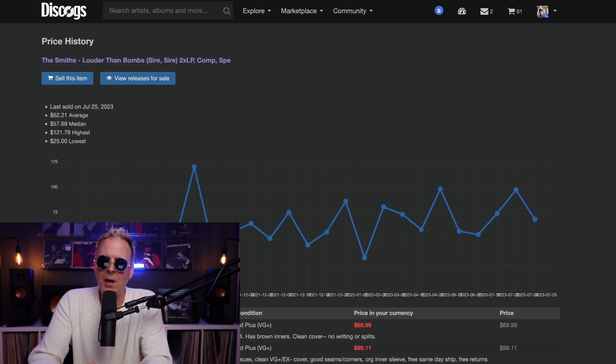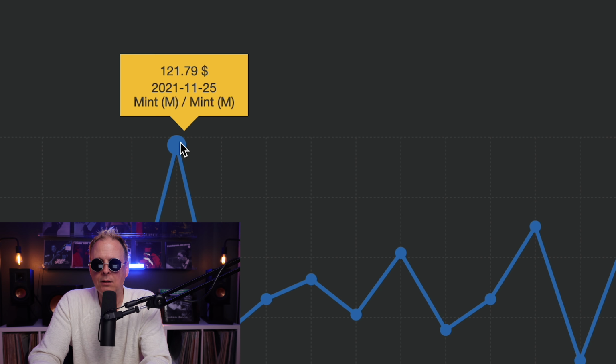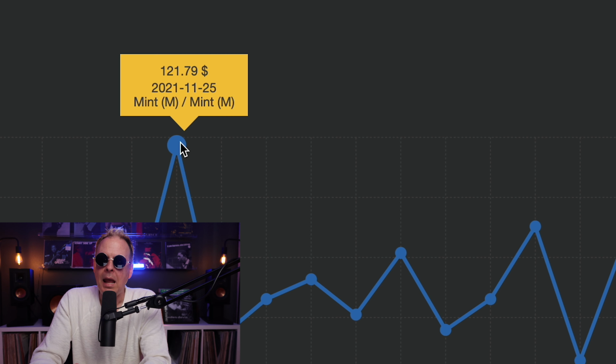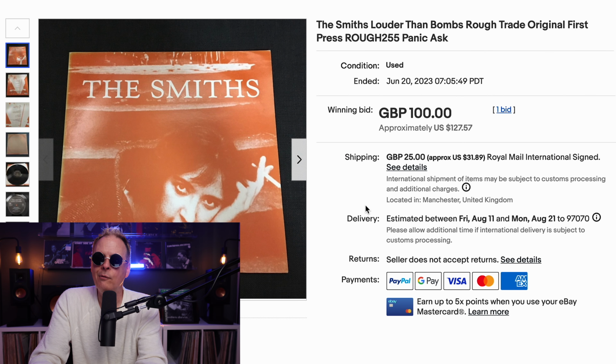What's the high sale on Discogs? Back in November of 2021, a mint copy sold for $121 US. And on eBay, there is a signed copy that sold for $700, but the next highest sale is this one that went for about $127 US.